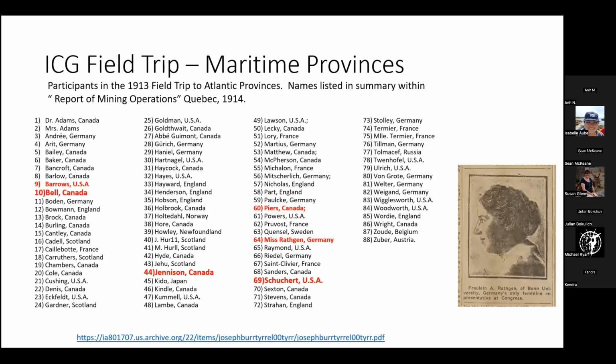So Walter Bell in Canada, Barrows is one of those MIT folks. Jennison is a local geologist, he had just published the report on the gypsum. The museum curator at the time, Harry Piers, is there. And Charles Schuchert from Yale, who we'll talk about in a second, is also there.